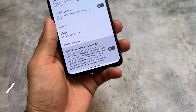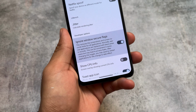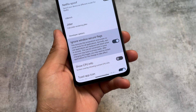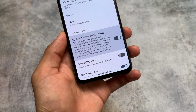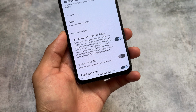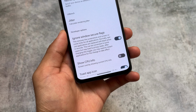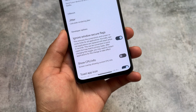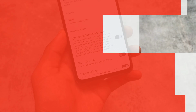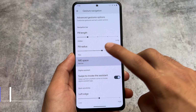We have ignore window secure flags. This should be available in every custom ROM if you want to make that custom ROM perfect, because this simply removes the screenshots and screen record limits for all applications. I mean, in some banking apps or in some cases, screenshot is restricted, but if you're a custom ROM user, you definitely need this feature to overcome that situation or to bypass that thing. This is one of my favorite features. It should be available.